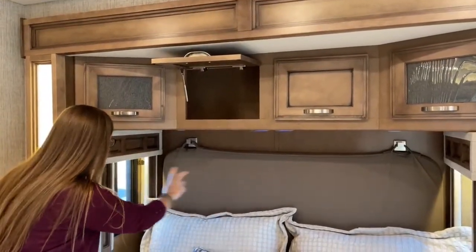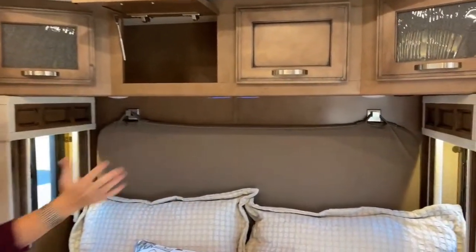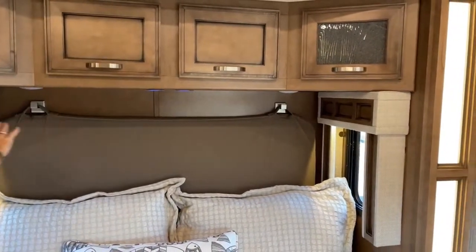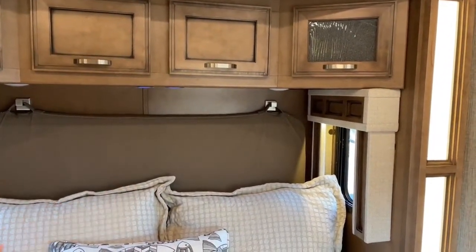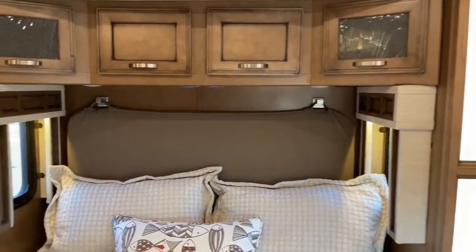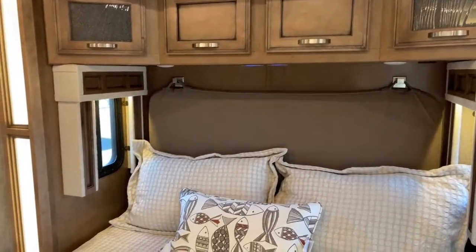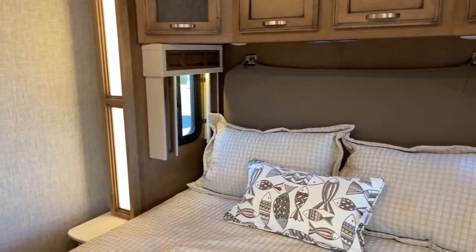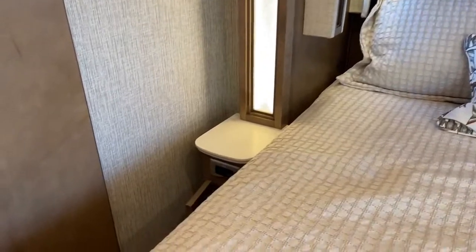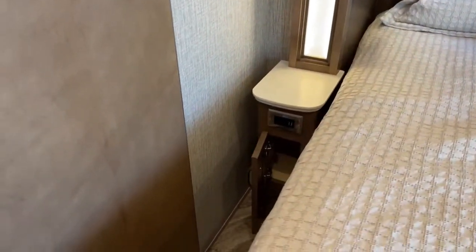Please note that this has got cross ventilation. So really nice on this slide that pops out. This is a 2-slide vehicle. I love the modern headboard. You'll note when we go through this coach that everything in this RV has a contemporary feel to it, which is pretty cool. Nice little storage place here for some water bottles, maybe some steamy romance novels, whatever it is that you like to take on the road with you.